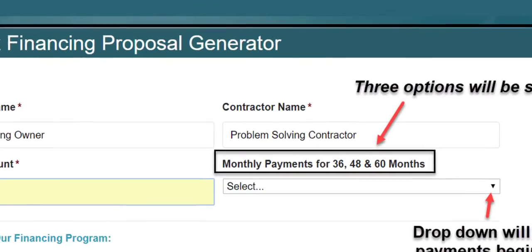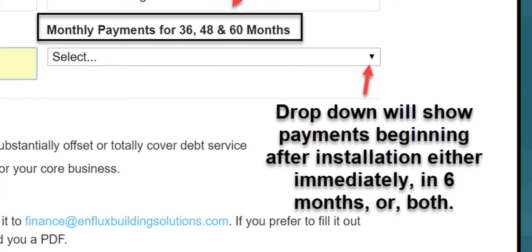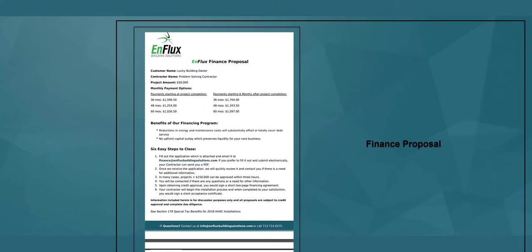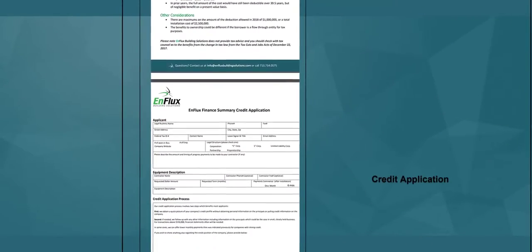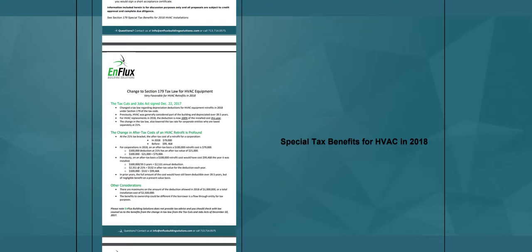Notice the proposal will have options for monthly payments of 36, 48, and 60 months, and that you can select to show payments beginning immediately, after 6 months, or both. You can see how the inputs populate the final proposal, which can be personalized with your logo. A one-page handout discussing special tax benefits for HVAC retrofits will be automatically attached along with an application.